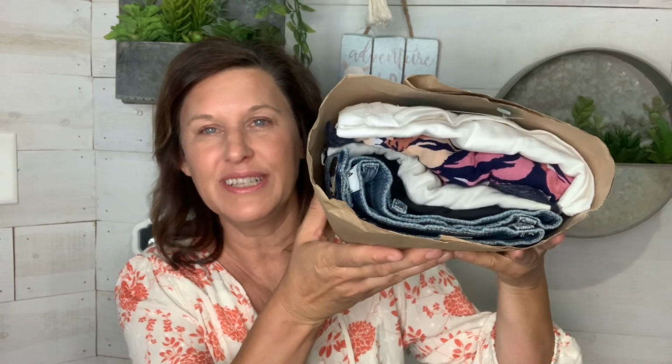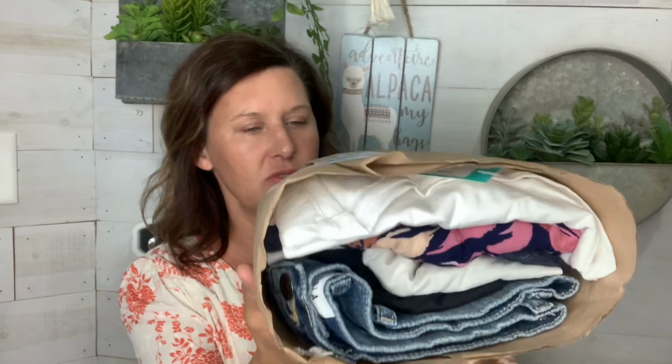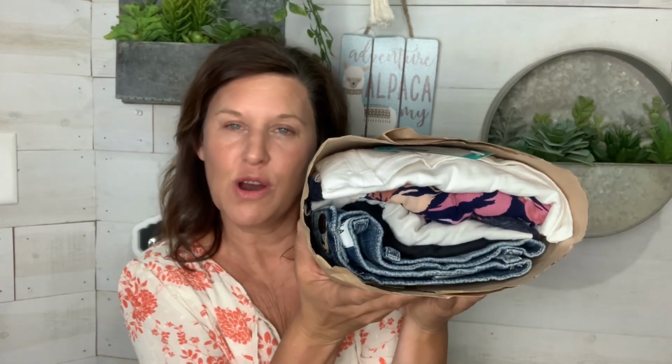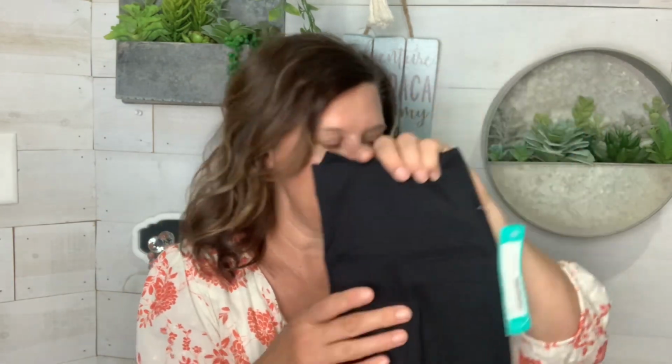All right, so it is summer, so the bundles are a little bit smaller, but here is the bundle. Looks like some jeans or jean shorts, and the rest look like maybe tops. So let's go ahead and see what we've got. So the first item I'm going to pull out of here are the biker shorts. Here they are. Just shorts. I mean, if you wear leggings, I guess biker shorts are pretty similar. I don't even wear leggings for the most part, so we'll see.